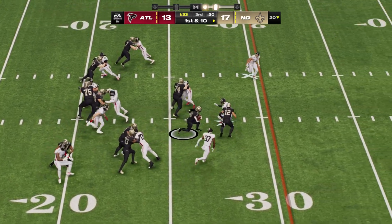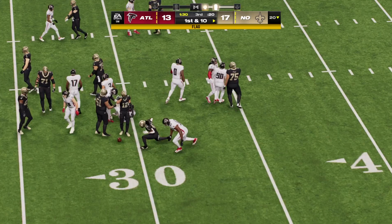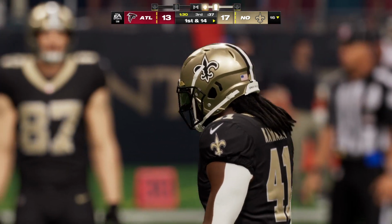They start the drive on the ground. Kamara. And this will leave him a yard short. Nice pickup of 9 yards on first down. That flag accepted, and it backs the offense up a little bit.